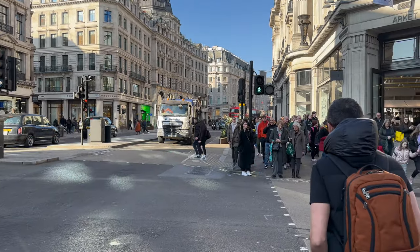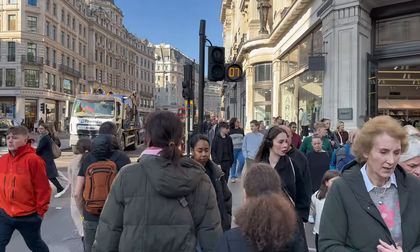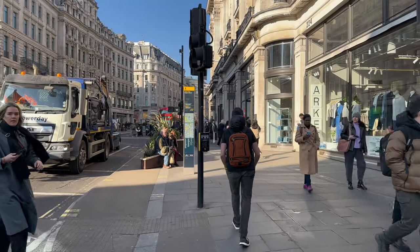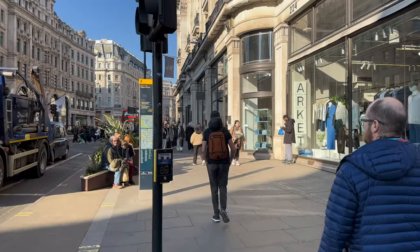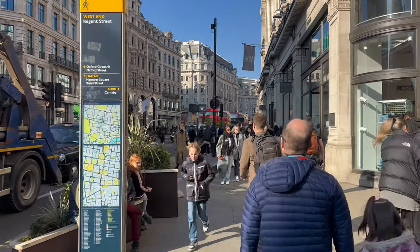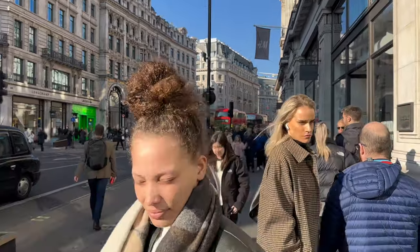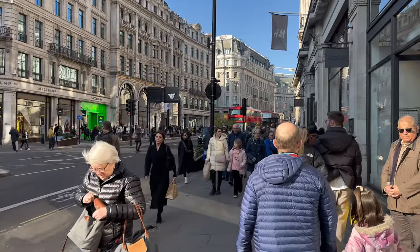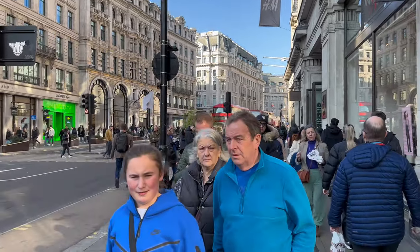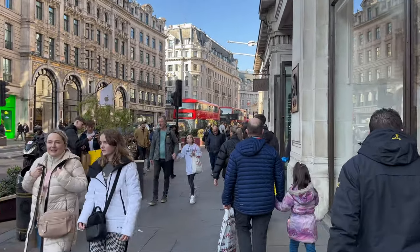As we leave Regent Street behind, we find ourselves on Oxford Street, London's most famous shopping destination. Stretching for miles, this bustling thoroughfare offers a myriad of fashion, beauty, and lifestyle brands. But did you know that beneath the surface lies a hidden river called the Tyburn? It's just one of the fascinating secrets that add to the mystique of this iconic street.